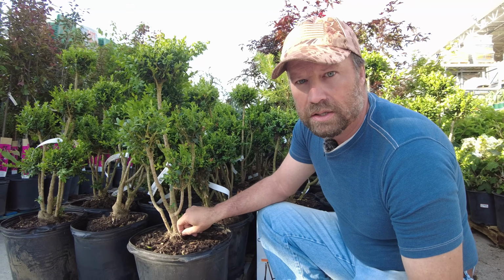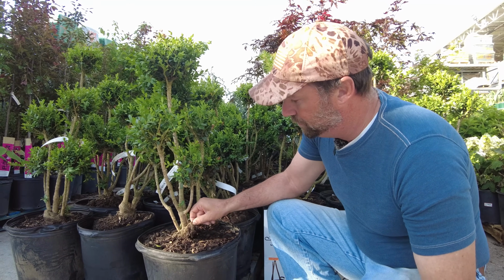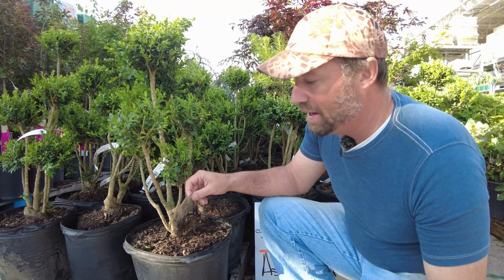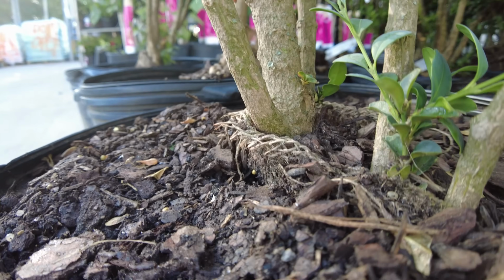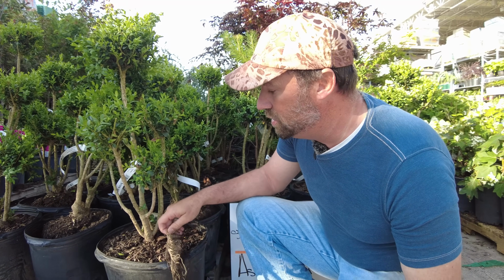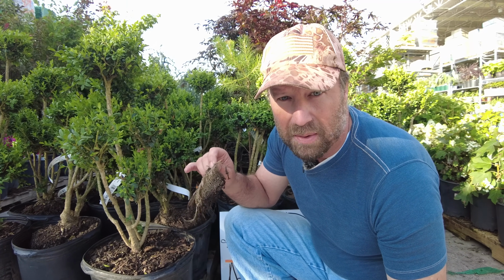This is a field potted. See this burlap is sticking up at the top. Burlap's biodegradable, all right? So you don't have to take the bag off when you plant something. You just want to cut the string away if it's a non-biodegradable string.